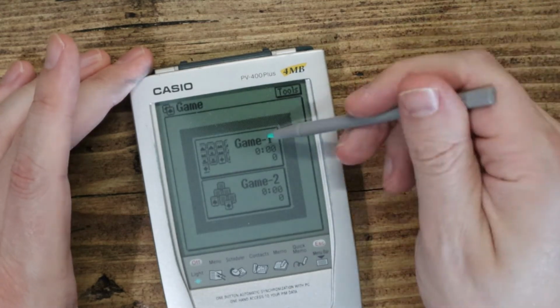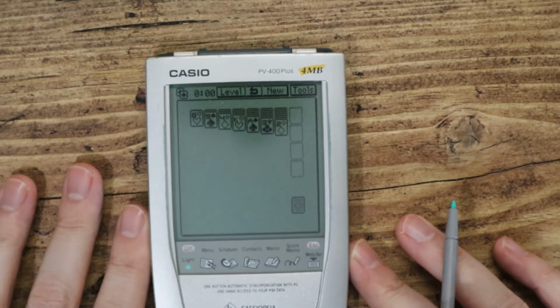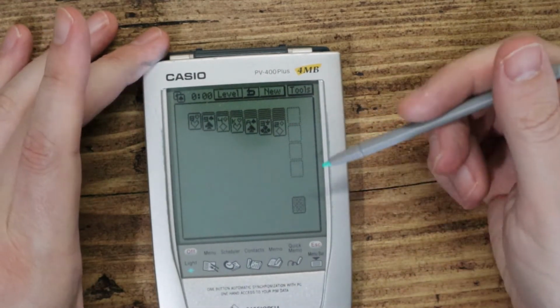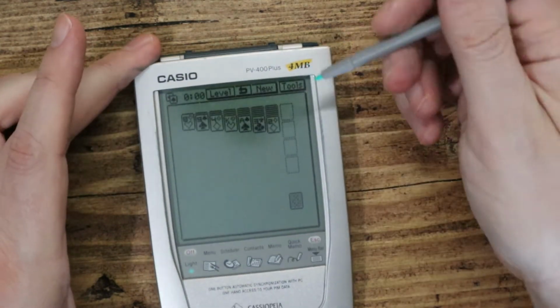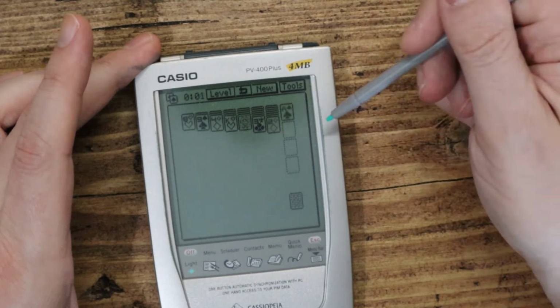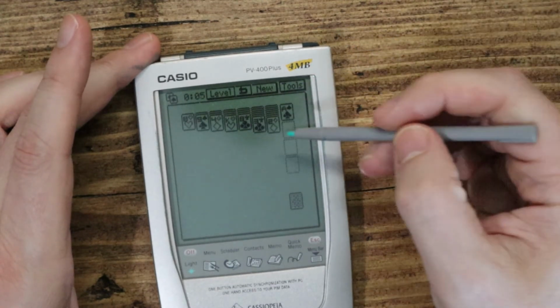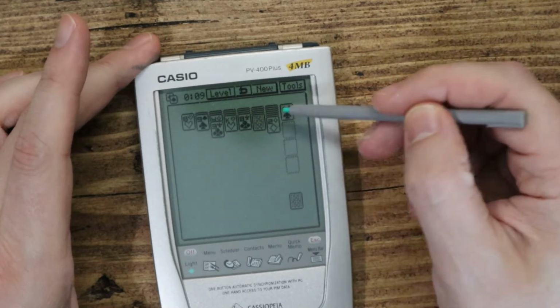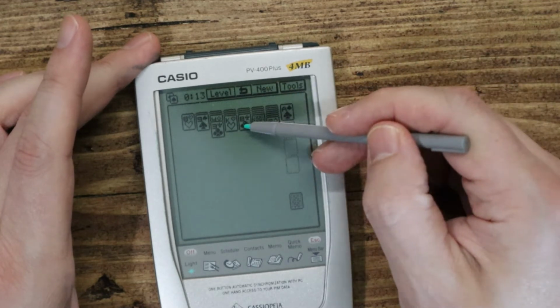And then, okay, here we go. This is what you're waiting for, right? This is the game. What do we got? We've got Solitaire in a strange orientation. Now this is tricky to use. I'm going to have to actually look at it to use it. So I can drag cards around and things. That sort of works. But because it's such a small screen, it's not high resolution, it's actually quite difficult to see what you're doing.